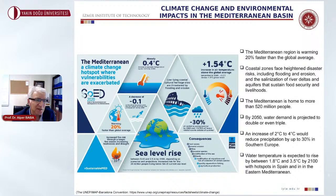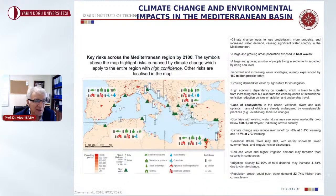Generally, in the Mediterranean, the temperature is going to increase. Also, the pH of the sea is going to decrease a little bit, and sea level is going to increase, and this affects heritage areas. Also, rainfall is going to decrease by 30% in this region. If you look quickly, this region has many activities, for example marine ecosystem, terrestrial ecosystem, water, and all of this is affected by climate change.